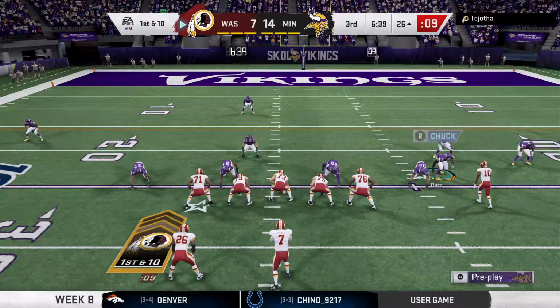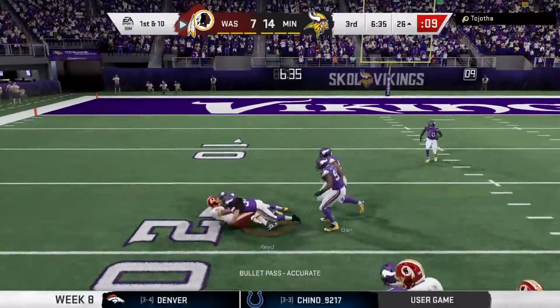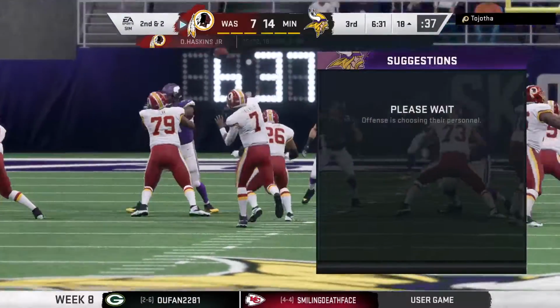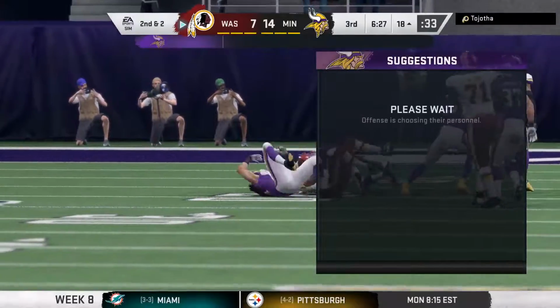But the tight end drag route, definitely an effective way to sneak him across the formation for an easy completion and a first down. This will be stopped about 2 yards shy of the marker. 8-yard gain, 2nd and 2. 8 yards on the pickup.